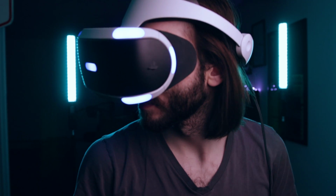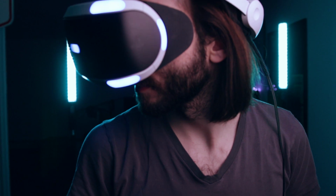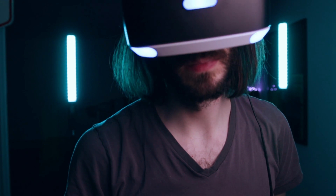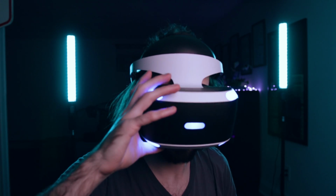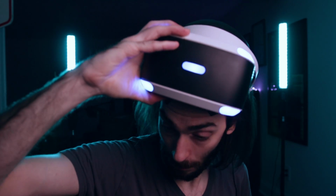The PS4 Pro was also created to enhance the performance of the PlayStation VR. With the advanced hardware, it can feed a significantly higher resolution signal to the headset, which doesn't look all that impressive on the preview screen, but looks significantly better in the headset.